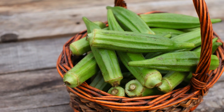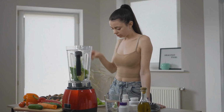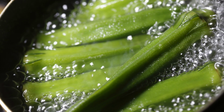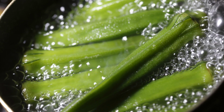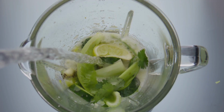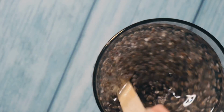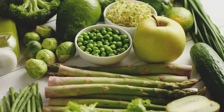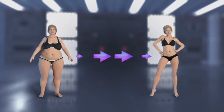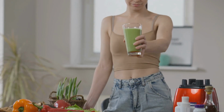Today we're exploring the surprising health benefits of okra water, a simple drink you can make at home. Okra water is made by soaking okra pods in water overnight, allowing nutrients and soluble fiber to infuse the liquid. That slimy texture? It's called mucilage, and it's packed with vitamins, minerals, and antioxidants. We'll break down the top 10 benefits, from weight loss to glowing skin and more. Stick around to see how this easy drink can transform your health.